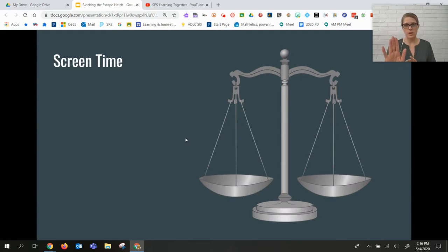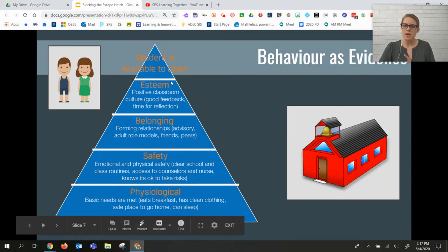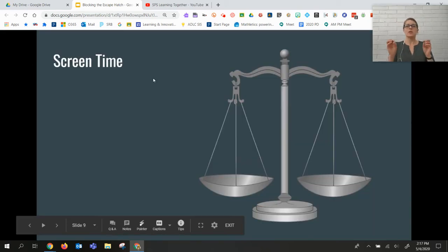So the first one, screen time. As I go back here real quick, screen time, as I talk about that one, that is not so much here. It's actually here under physiological and how it impacts physiological need. So let's talk about that.